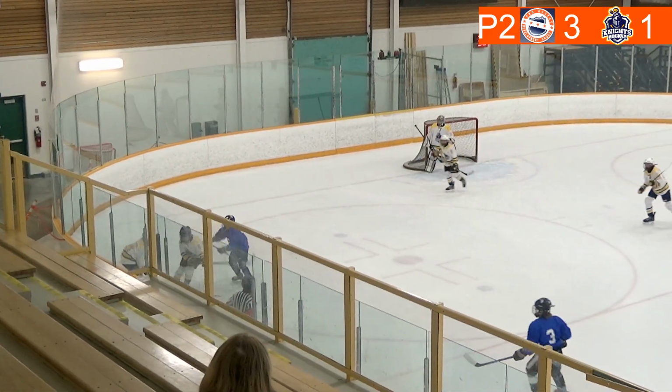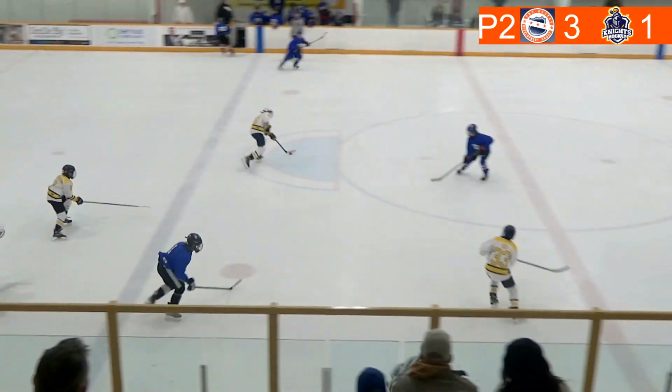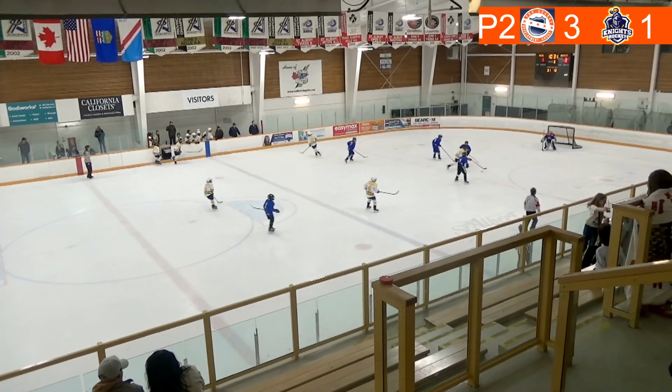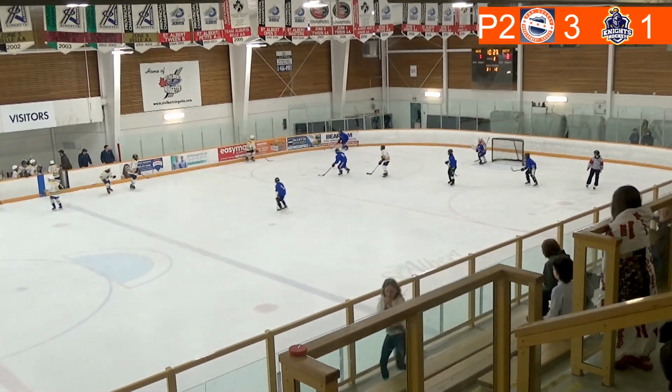And the Knights take it back in their own zone. Centering pass comes up to number 10. Going to the far side. Centering pass up to 3. Here comes Logan Coe with a shot. Oh, and with the save, kicked over to the far boards.